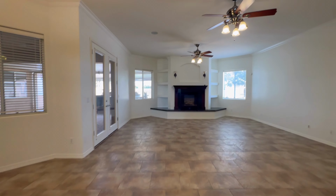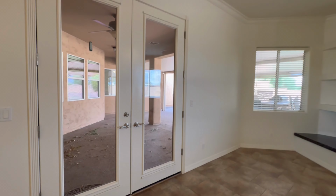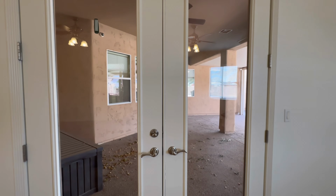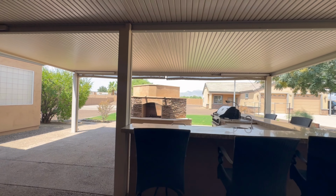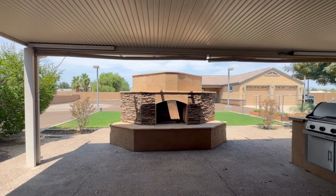All right, well, let's pop out back. I'll show you the backyard as well as the guest house and the additional garage spaces. Right outside, we have the large and extended covered patio. Plenty of space here to entertain. Got this giant outside bar with barbecue pit as well as fireplace. This is really a great space for entertaining.